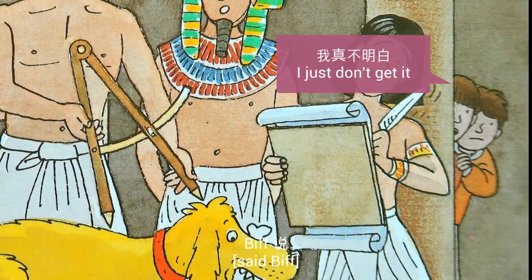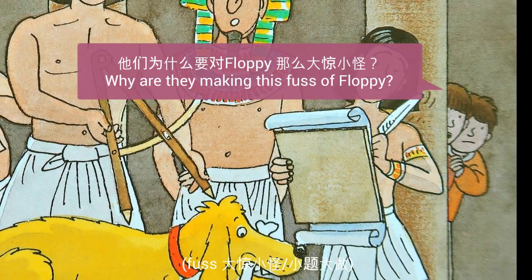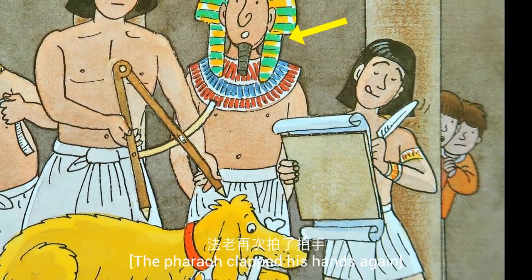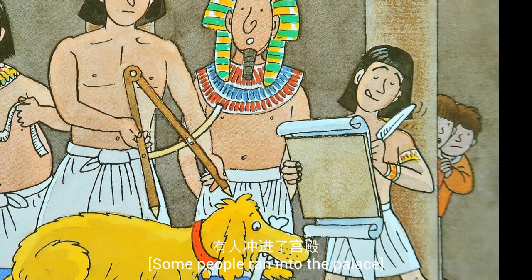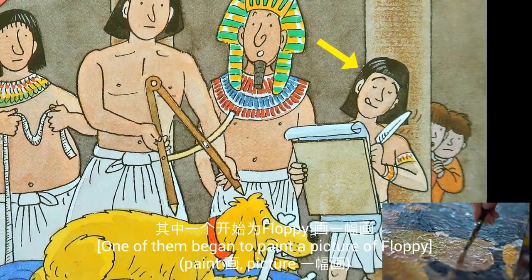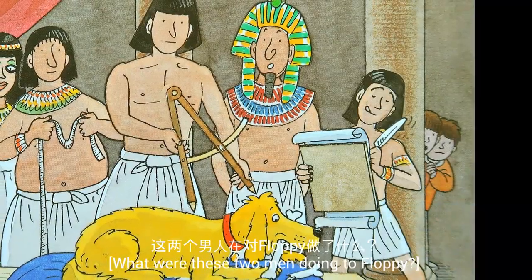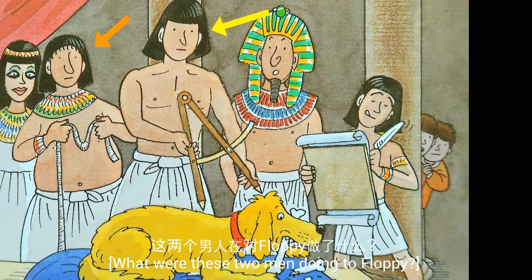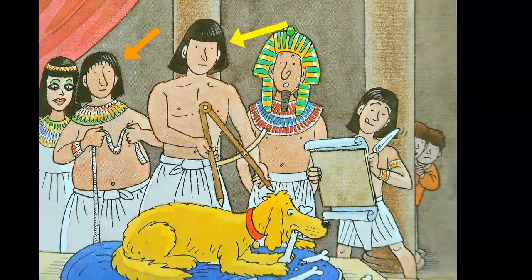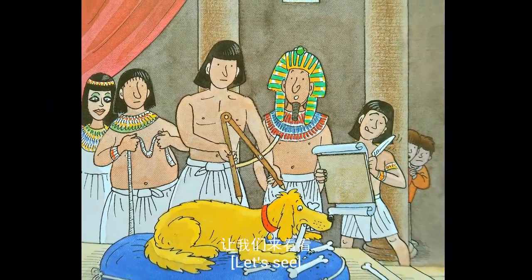"I just don't get it," said Biff. "Why are they making this fuss of Floppy?" The Pharaoh clapped his hands again. Some people ran into the palace. One of them began to paint a picture of Floppy. What were these two men doing to Floppy? They were taking Floppy's measurements. Why were they doing that? Let's see.